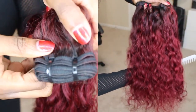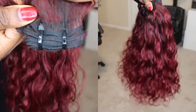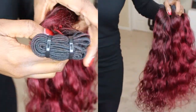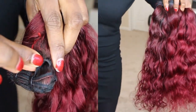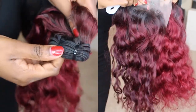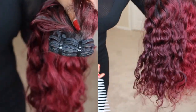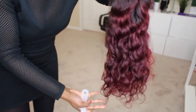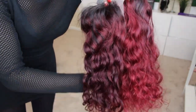I didn't get to show you guys in the beginning of the video, but I wanted to show you before this video ended how well the wefts were constructed. And as you see, I got the color all over the darn bundle. I had so much color left, I just threw it on the bundle, girl. So whether you have black roots or not, you will survive, because the closure is all that's going to be seen once I turn this into a closure.